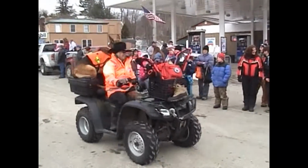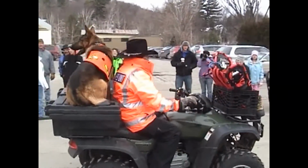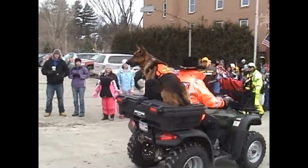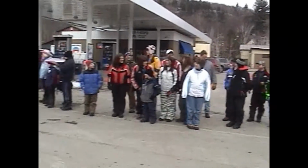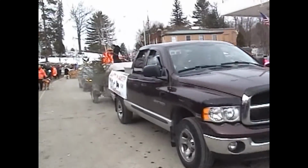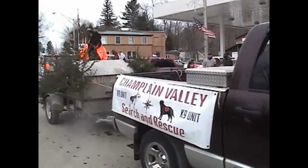Look at the dog, so strong. Look at this. He's beautiful. There we go. Champlain Valley Canine Unit, Search and Rescue.